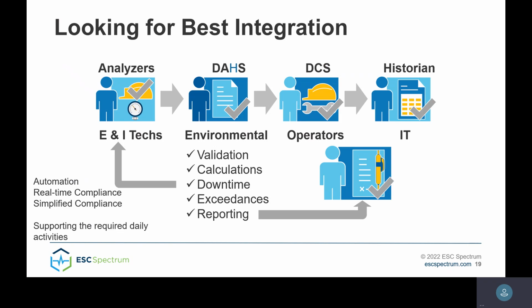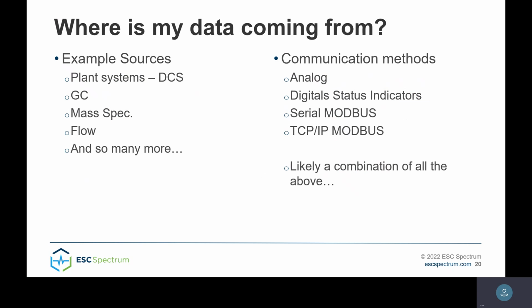Yes, it can, if things are integrated correctly and everything's talking well with one another. I touched a little bit on this earlier, but again, when it comes to pulling in all the necessary data points and requirements for these calculations, they're coming from different systems. You maybe have different forms of communication method available, where that's analog signals, digital indicators, and that sort of thing, as well as Ethernet and serial Modbus communication coming in from different instruments.